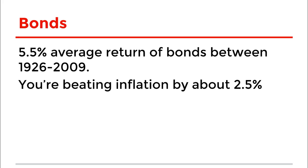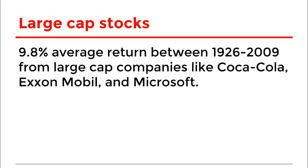Bonds fared a little bit better during the same time period of 1926 to 2009, averaging a return rate of 5.5%. The same $10 investment in bonds will be worth $17.08 in 10 years. We made some money, but as you can guess, there are better alternatives out there. If you wish to grow your money faster than this, you must find other investment avenues. The truly great thing about the stock market is that it offers the opportunity for much quicker growth than either bonds or money markets. Large cap stocks, those that represent the largest companies in the world, Coca-Cola, ExxonMobil, and the Microsofts of the world, have a 9.8% return rate over the same time period, 1926 to 2009. And after 10 years, our $10 is now worth $25.48.